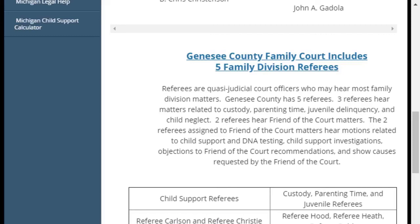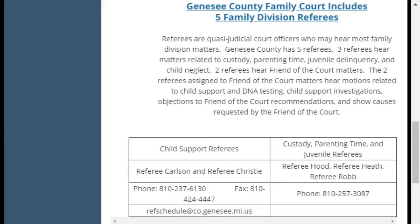A new thing that we have available in the last year is that if you need to submit documents to the referee for a court case that you have coming up, you can send that to this ref schedule email address here, and we will be able to take those documents and get them in the file so that we have them available for the referee hearing.